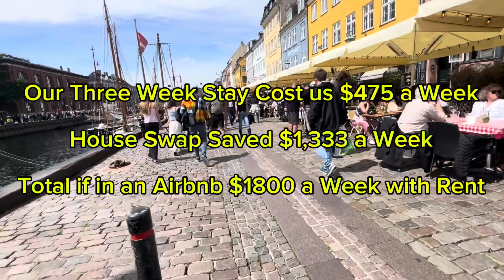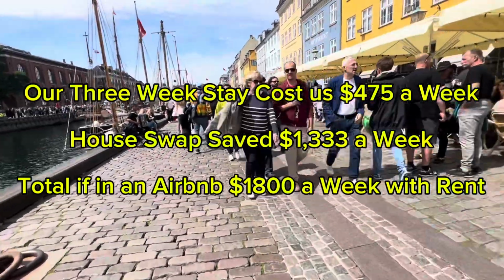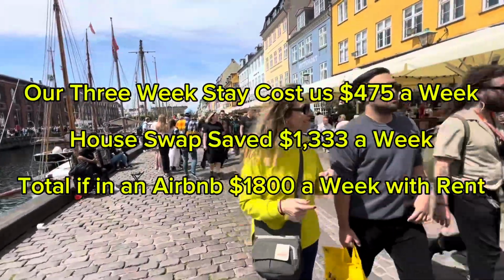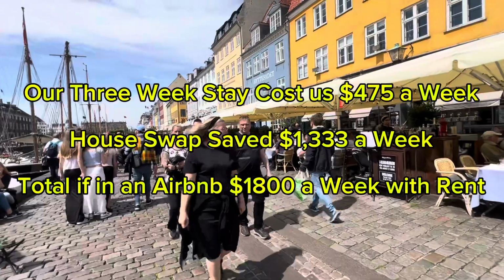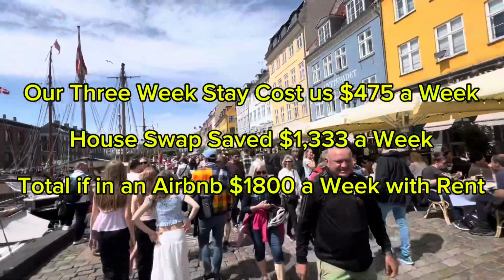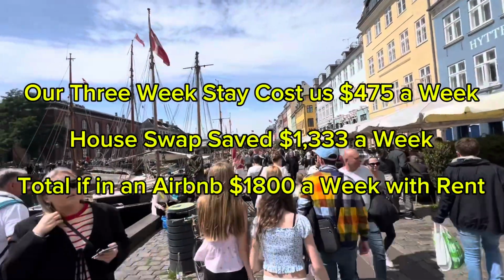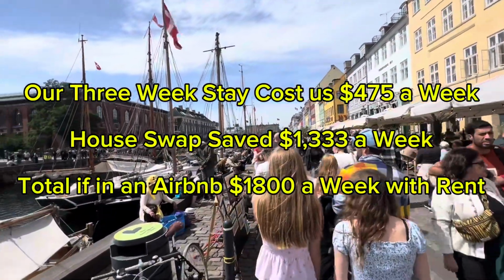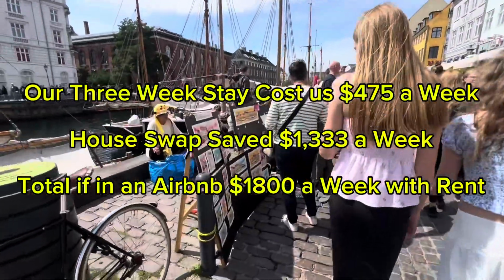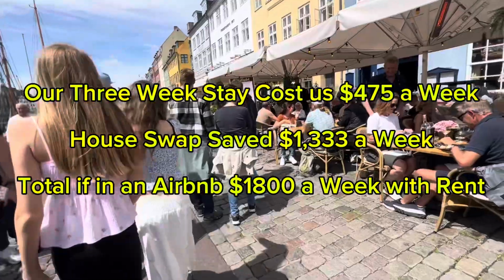Is Copenhagen cheap or affordable? Heck no. It would have cost us $4,000 more for our 3-week stay here had we gone through an Airbnb. If we went for a studio, maybe it would have been $2,500 or $2,000. However, our other expenses came out to $475 a week. So that would have been a $5,400 stay had this not been a home swap. So this worked out great for us.